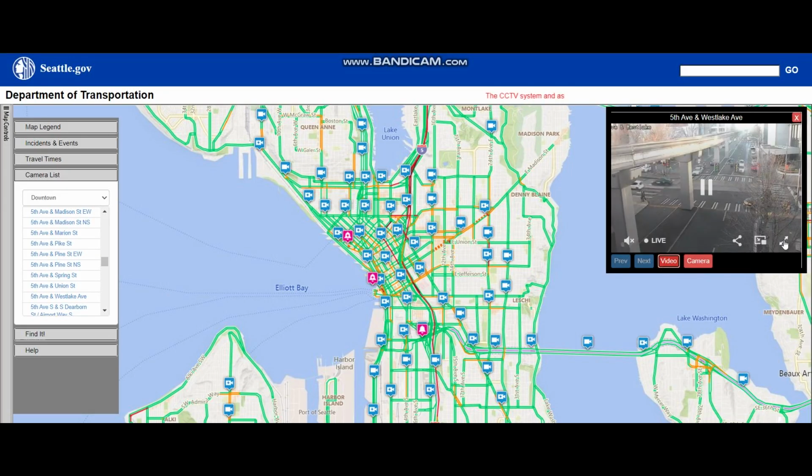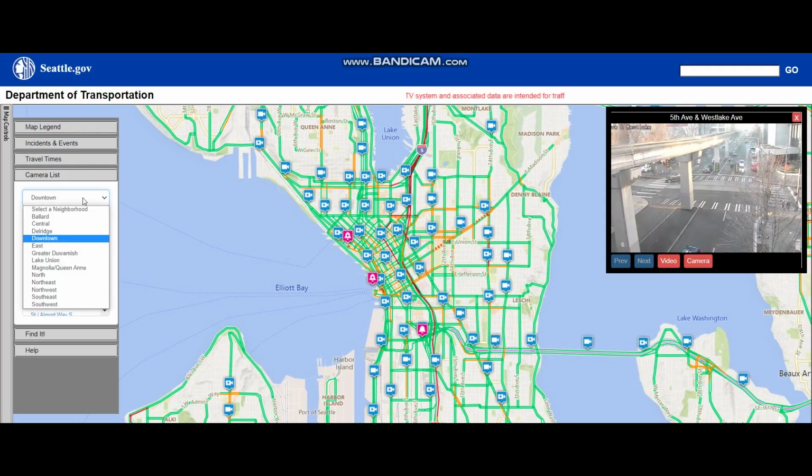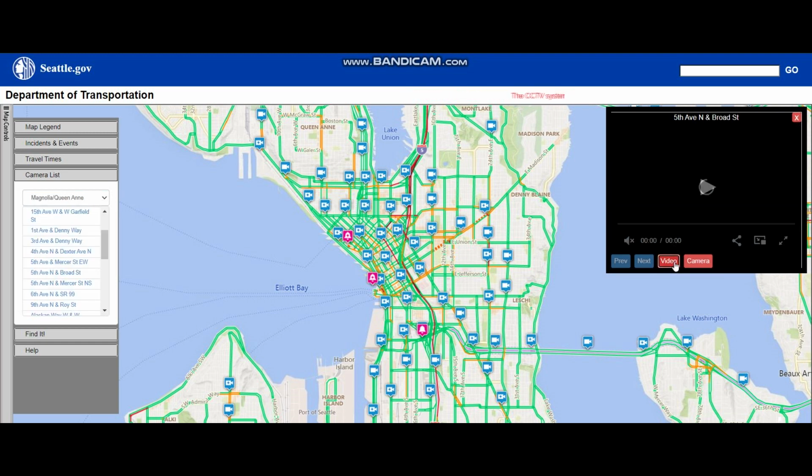Want to watch the monorail? Check out the 5th and Washington camera. Or, underneath the Magnolia and Queen Anne section of cameras, you might be able to find 5th and Broad.